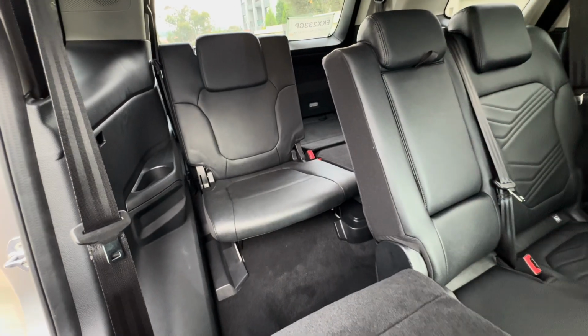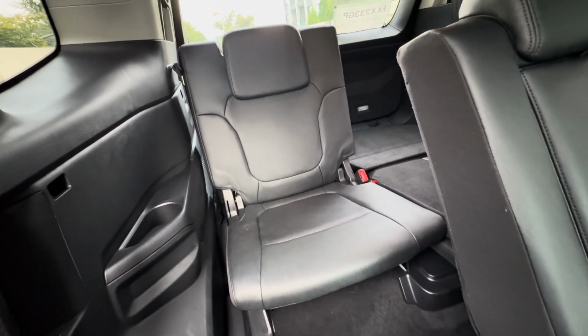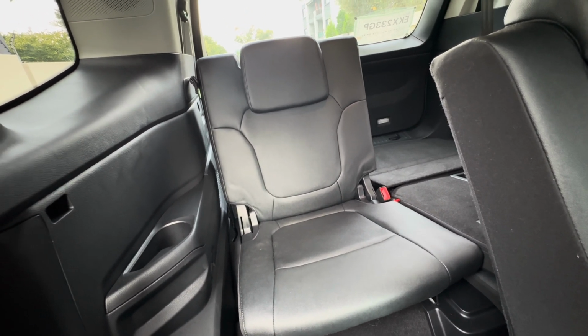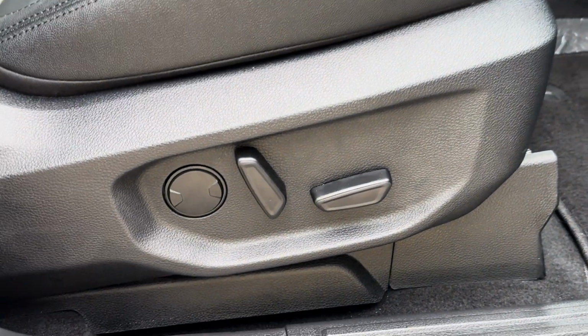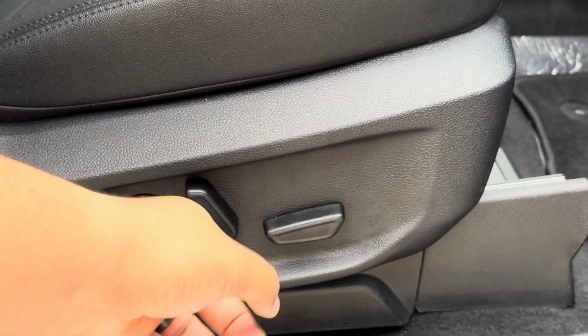The third row of seats should be fine for small children. Adults, on the other hand, look ridiculous back there. It's so low to the ground it feels like you're in the fetal position. For your 1 million Rand, you get electrically adjustable front seats, which is more than I can say about some cars that cost about the same.